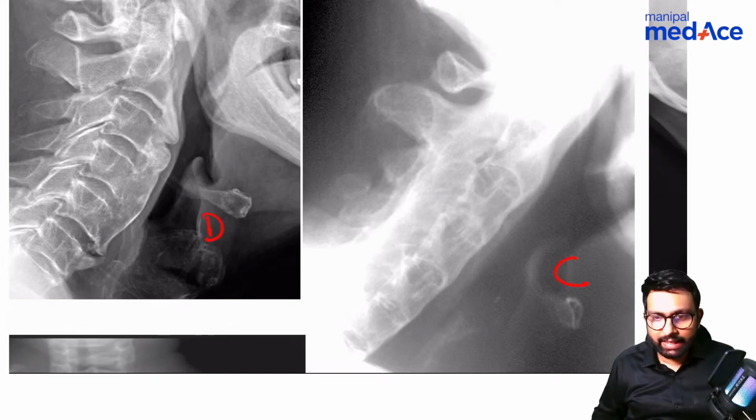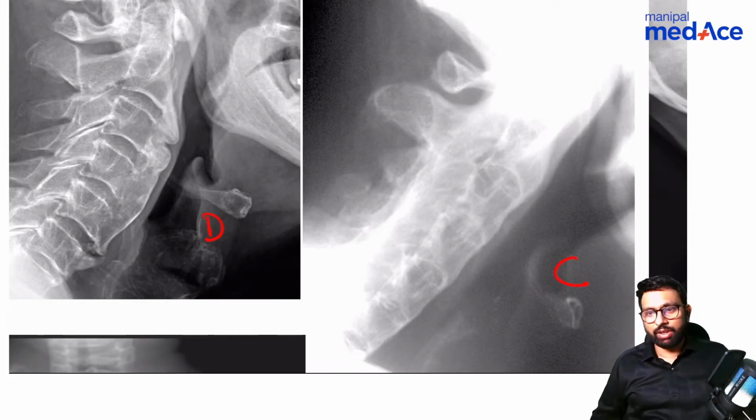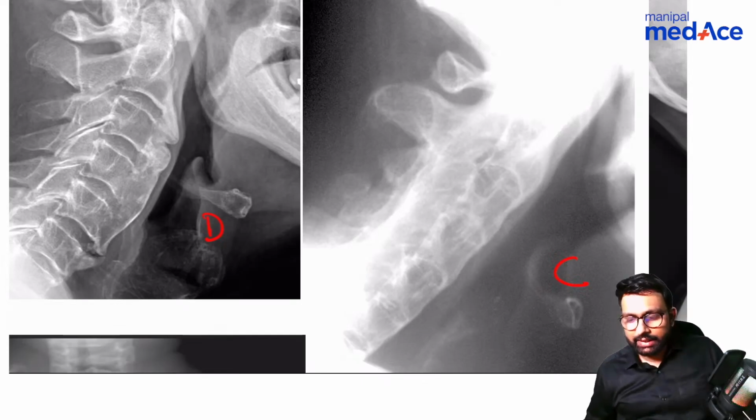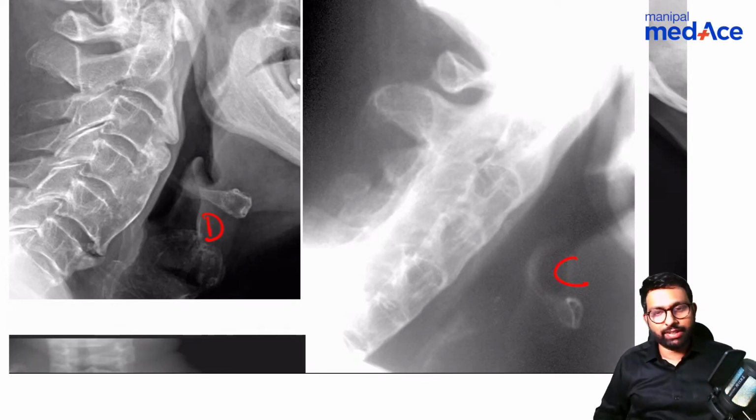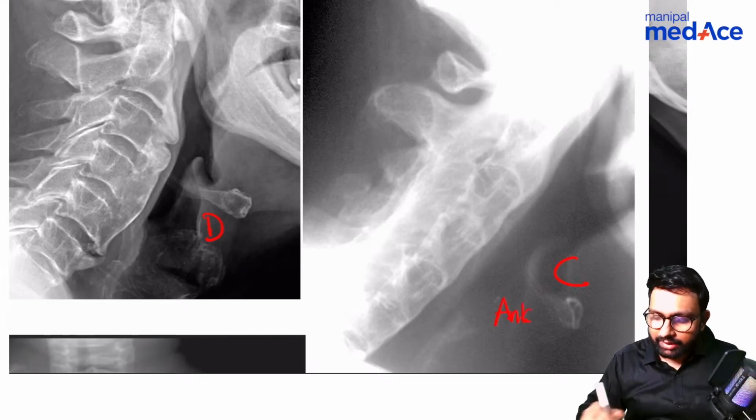Shabir says C is ankylosing spondylitis. Shabir also says D is DISH. Ashutosh has now come to track as well. He says C is ankylosing spondylitis. Sakshi says C is, yes, correct. So now you understood the concept that this is ankylosing spondylitis, because here even the discs are not spared.